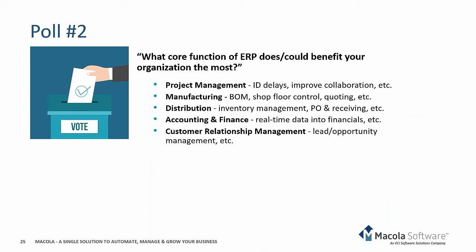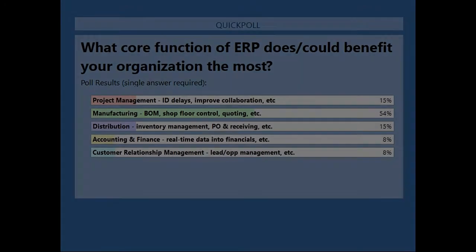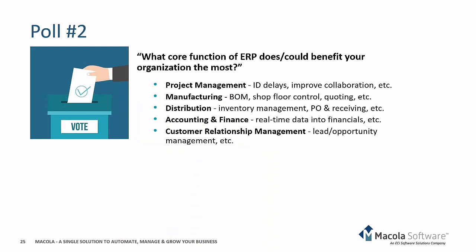And here the question is, what core function of ERP does or could benefit your organization the most? Is it project management, manufacturing? Is it distribution, accounting and finance, CRM? Hey, bingo, manufacturing. Is that what you picked, Steve, or what you thought would win? I did pick manufacturing, but I'm not going to talk about my second pick. Apparently nobody liked that. Yes, manufacturing here. You have the pulse of our audience for today. I would have thought that real-time data came in a little higher, but it didn't. Well, sometimes we see that, but in today's group, it's heavy on manufacturing, isn't it? Yep, absolutely. Okay. Well, thank you, everyone, for participating here, and thank you for your vote.